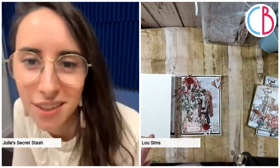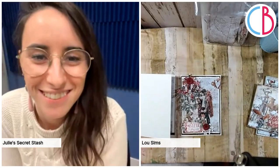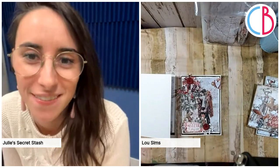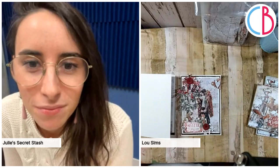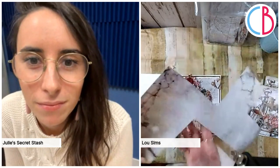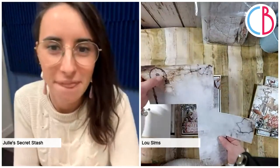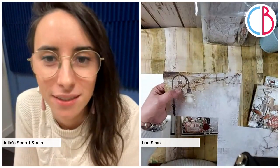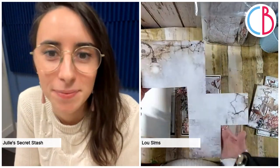That's a super idea. I love it. Well, I like to get as much out of your paper as you can. So just to give you an example, that is the 12 by 12 paper, that's what's left, and I want to be able to use it. This element here I would keep because it would make another embellishment for another card or for a page. But all of these bits we will use, hopefully, fingers crossed.